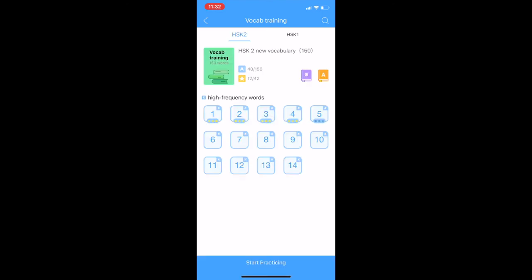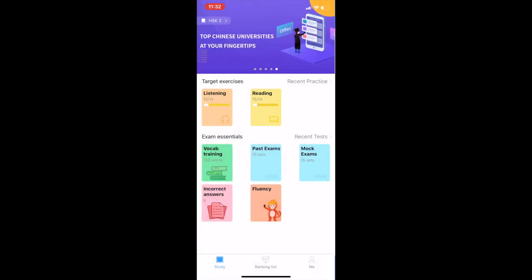But there's also vocab training as well, which will help you prep whichever level you're working towards, and former levels as well if you need some review.